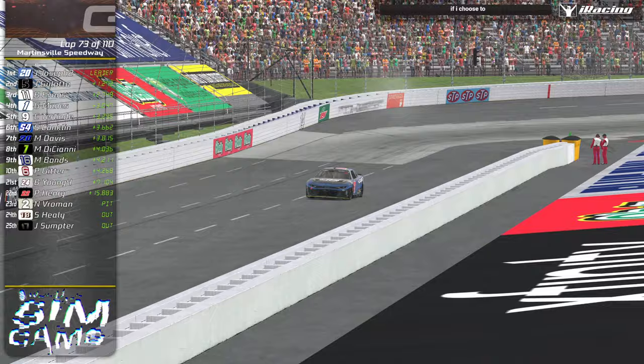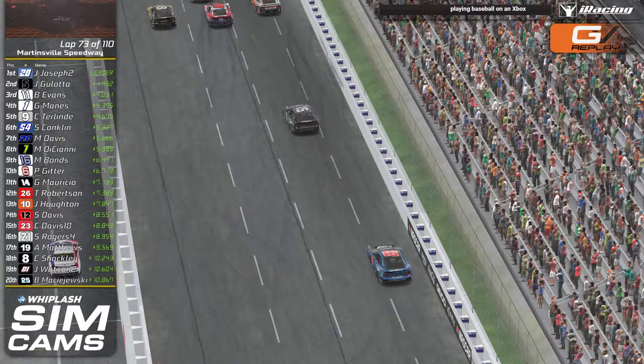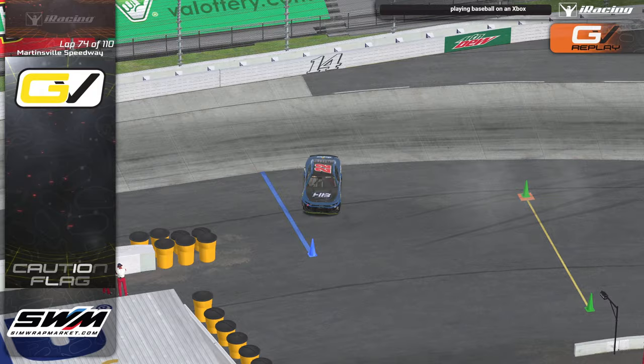Looks like another half spin after some light contact through turns 1 and 2 for the 22. Oh, was this a solo spin? This could have been a solo spin. Oh no, there was a big check up there. Oh no, there was an incident in front of him. Interesting that it did bring out the caution.